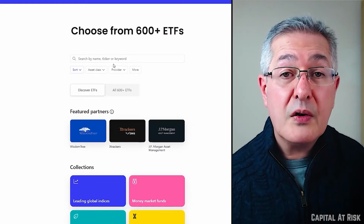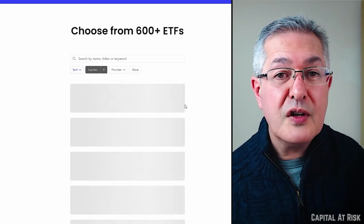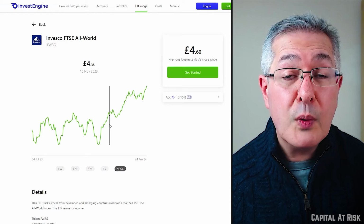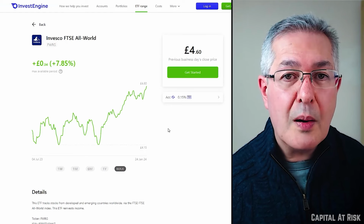Given the high average return and inflation-beating abilities of stocks, they form the backbone of any long-term investment strategy. And as SIPPs are usually long-term investments, they're naturally suited to stock investments. InvestEngine offers many choices of global stock funds that are diversified across stock markets of multiple countries, and which also offer very low fees. So here we are on the InvestEngine platform, and if I search for the word world and look for equity funds, here's a low fee one from Invesco, and we'll add that to our portfolio.